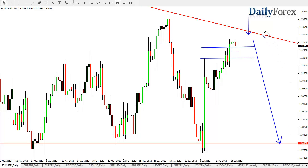But whether it is through some type of innuendo in the marketplace or some type of announcement or whatever, if we get a daily close above this line at that point in time, you have to consider that the euro has just broken out of what potentially was a very damaging descending triangle, and that of course is very bullish.